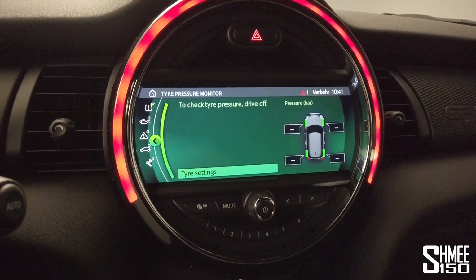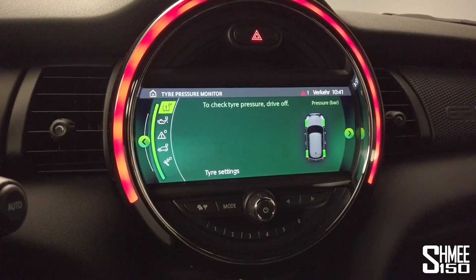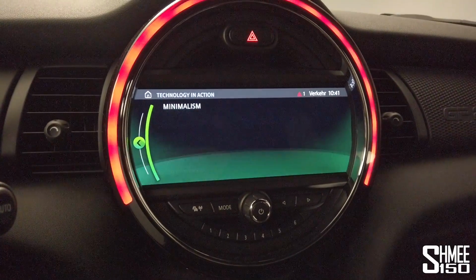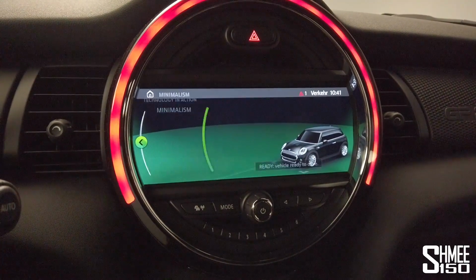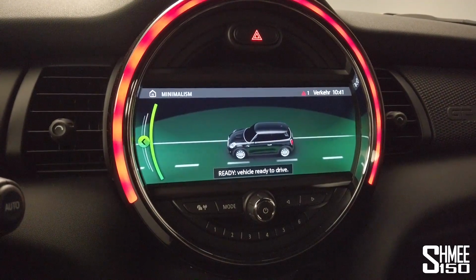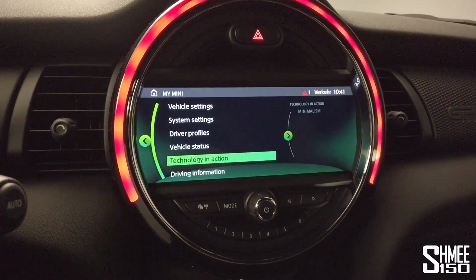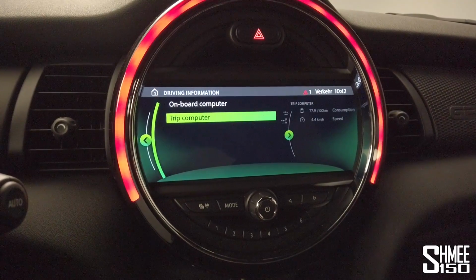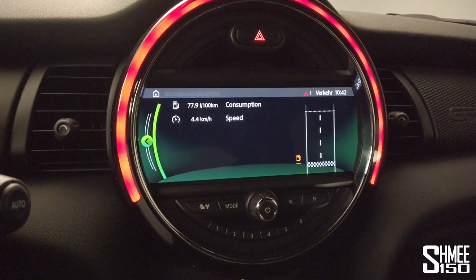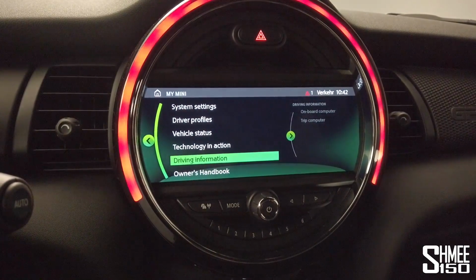For example, the tyre pressure monitoring that starts as soon as you actually drive. Not that we can do that with this car tucked away inside the studio. You've got the minimalism mode ready for when driving, showing us a little visual display there, technology in action, but lots and lots of different information, lots of screens, your onboard computer, your trip computer, and more or less everything, I guess, that you could want to see out of a car like this, even the handbook, if you want to go into that.